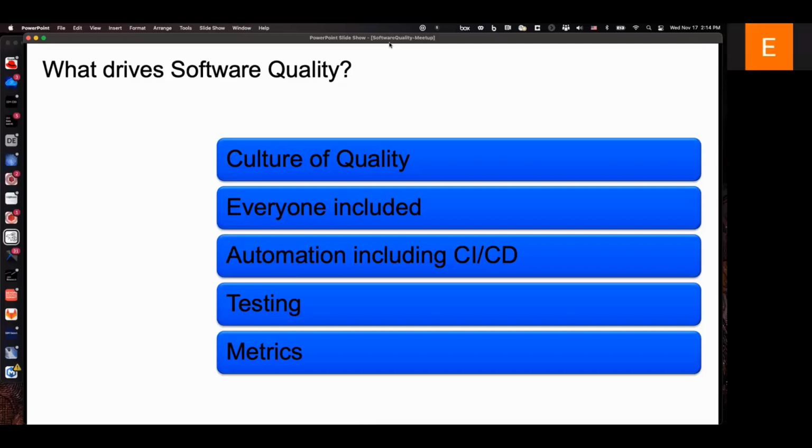Yep. We see that where folks make the false assumption that if you have internal metrics without a balancing act, and some of it is stakeholder driven, right?